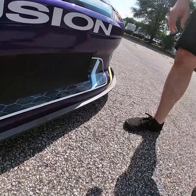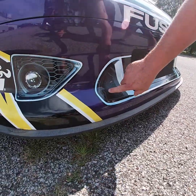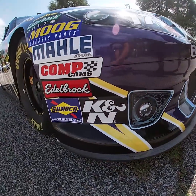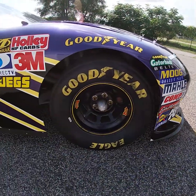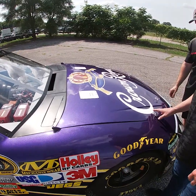But the front splitter's in excellent condition with no cracks. It is two-piece. We do have a little scratch there. Across the hood, it's in excellent condition. I don't remember any flaws on the hood.